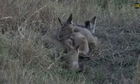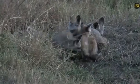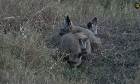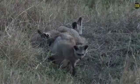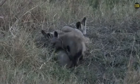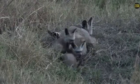as these little youngsters start growing, because they generally breed in about October, November time, and it takes about 9 days for these youngsters to open their eyes, and after 6 months they are actually fully grown with regards to adult weight, but the females will only actually come into estrus at about 18 months. So very small canid, but reproducing quite quickly and growing up quite quickly.